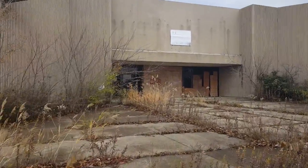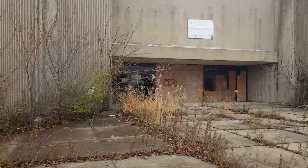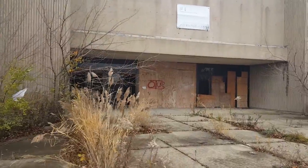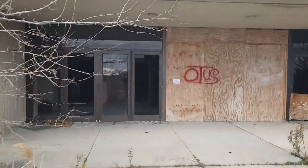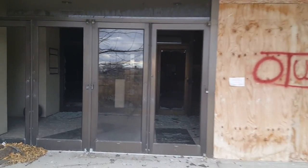So we went on the opposite side of the building. Dane's over there droning. We're gonna check out what's inside the mall. Oh man, it's cold, guys.